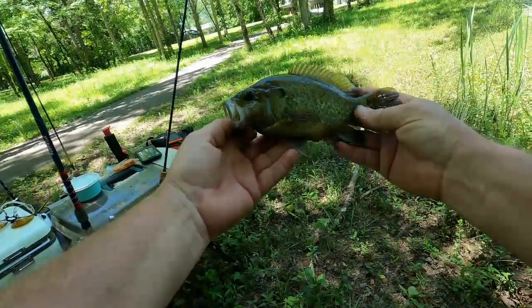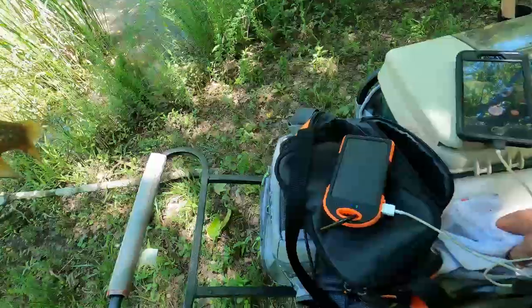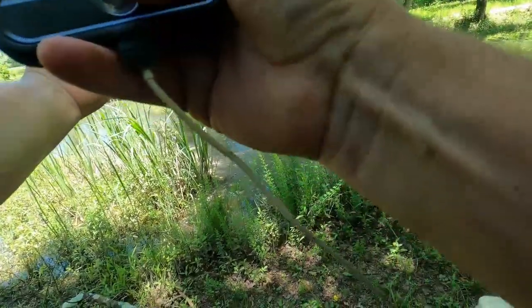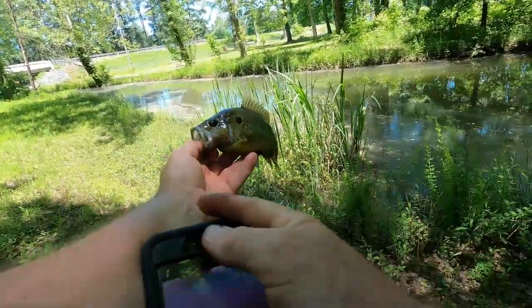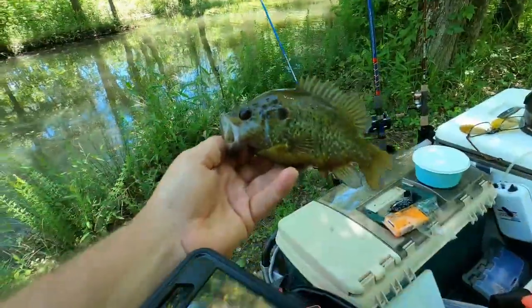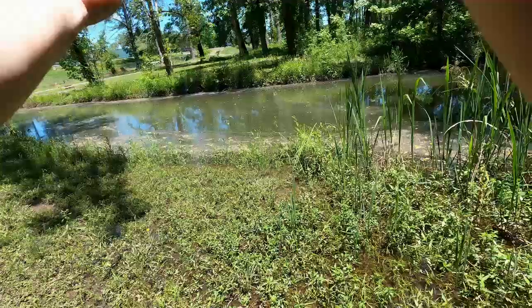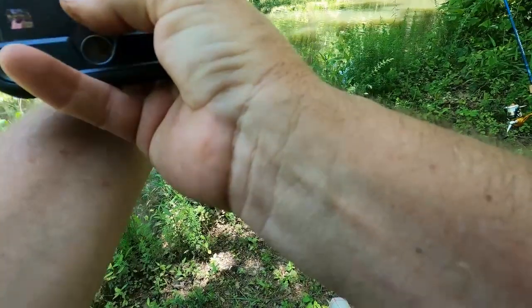I'm not quite sure. It looks like a bluegill, but I've not seen one colored up like this before. Take it in the light here and take a picture. Yeah, it's a bluegill, all right. Good size on it. And oh, look at the mouth on that thing.